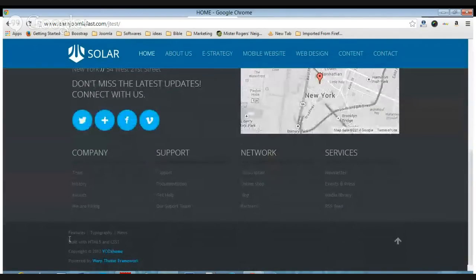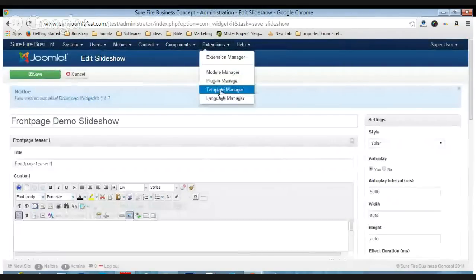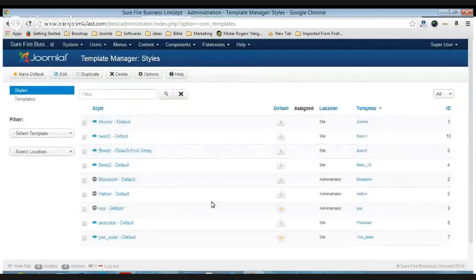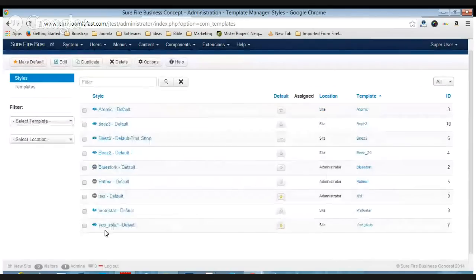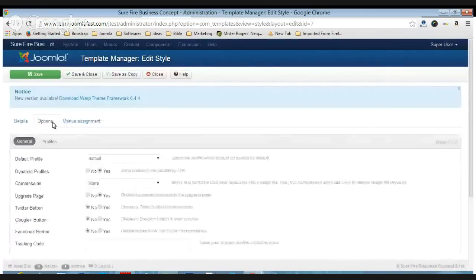And then if you want to take the footer part here, there's some stuff here that you want to take the branding for off. Go to extensions, template manager, and the name of this particular template is U-Solar, so you click on that, and you go to options.